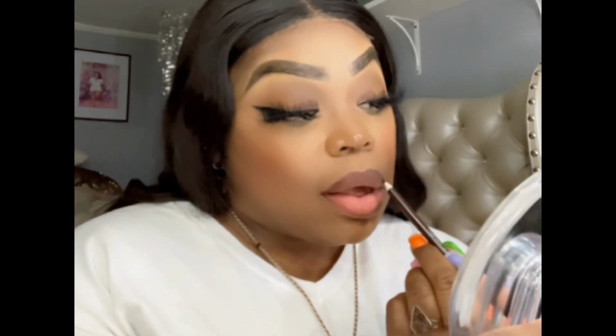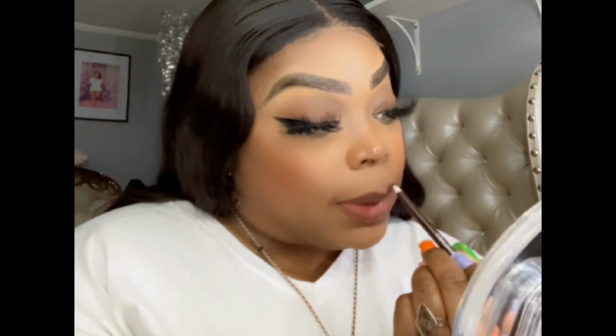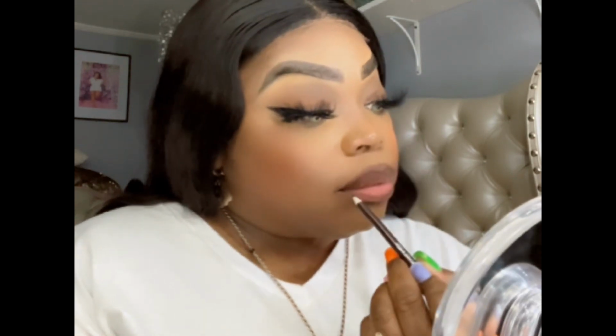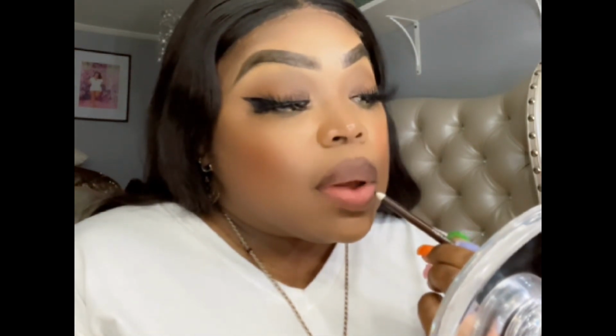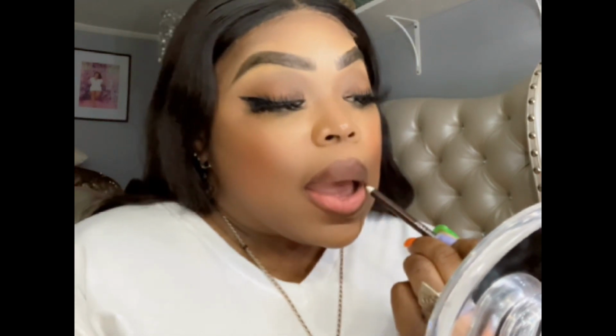And what I mean by overline, let me get a pencil. I'm gonna demonstrate right now. All right, let's get to overlining. There's a mirror. This is overlining. Let me show you what the girls are doing. They go up over their lip line, and then they're coming right up here, and then they're going down, and then they will come here, like way outside. Now look how it looks now.